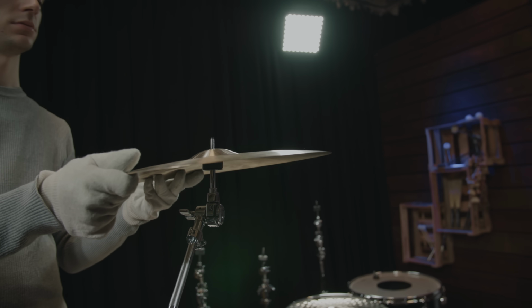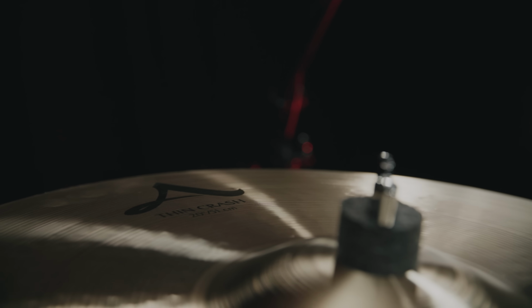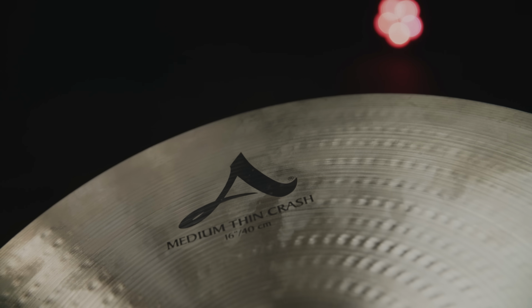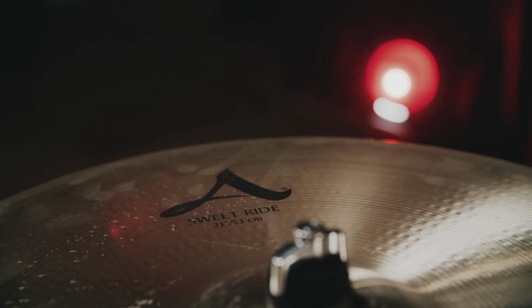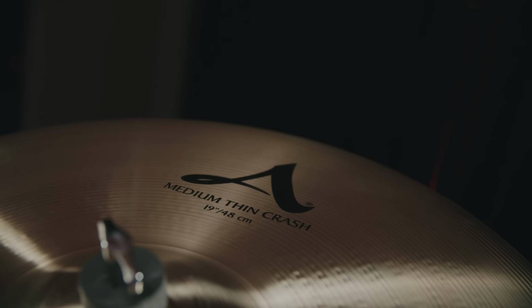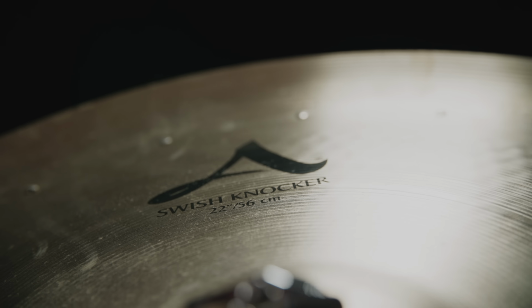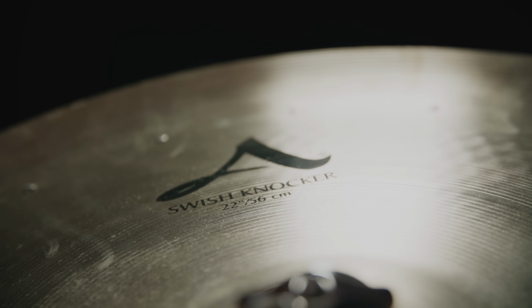The cymbals from left to right are a 20-inch A-thin crash, a 17-inch A-thin crash, a 16-inch A medium-thin crash, a 21-inch A sweet ride, a 19-inch A medium-thin crash, a 19-inch A custom ultra hammered china, and a 22-inch A swish knocker just for the looks.